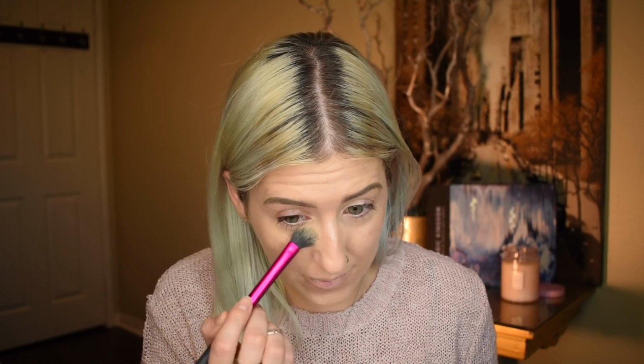It is amazing, but I don't know. Now I ruined this look. It's too yellow for me. It's just not meant for my skin tone. Let me just even it out. This is the fun about trying new products, right? Oh, I look like I have yellow circles under my eyes. That's not really the look I was going for.